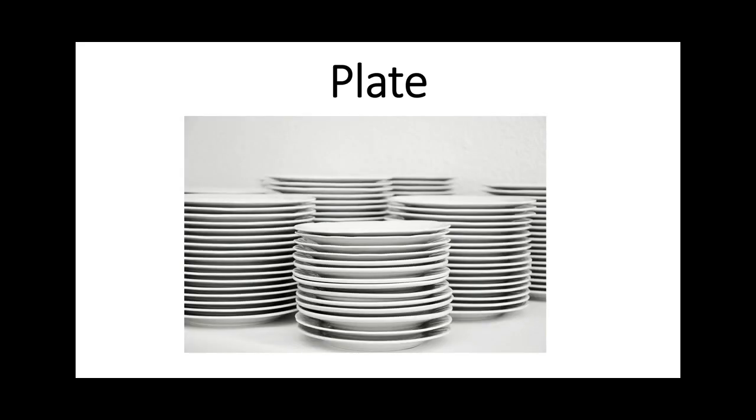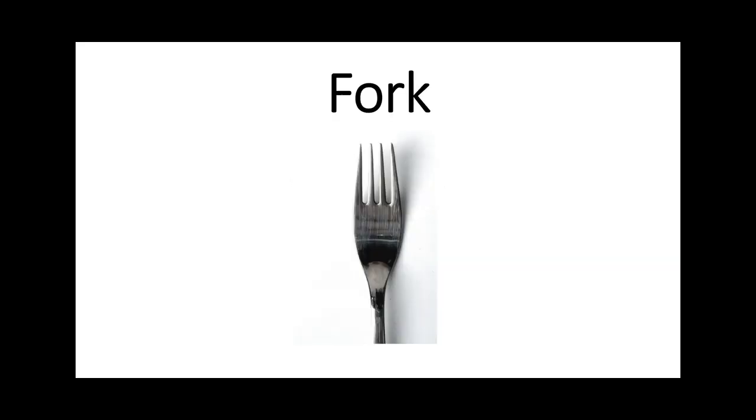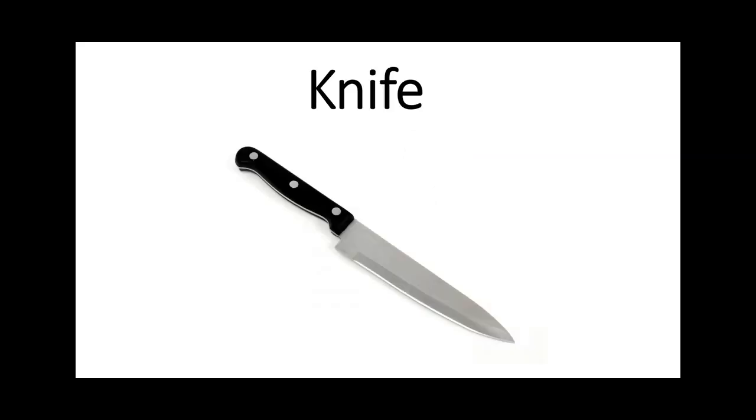What does cuchara mean? Cuchara is spoon. What does plato mean? Plato is plate. What is tenedor? Tenedor is fork. What is cuchillo? Cuchillo is knife.